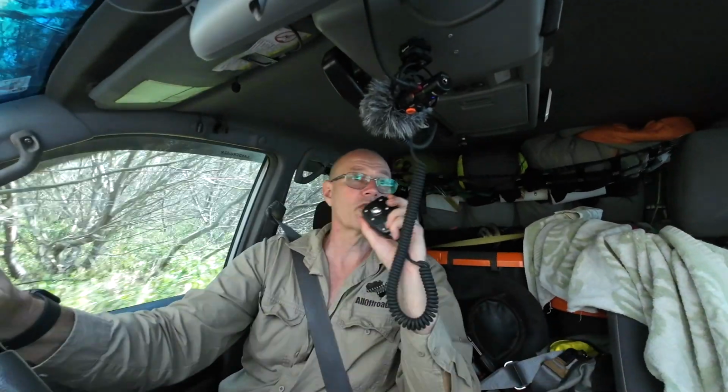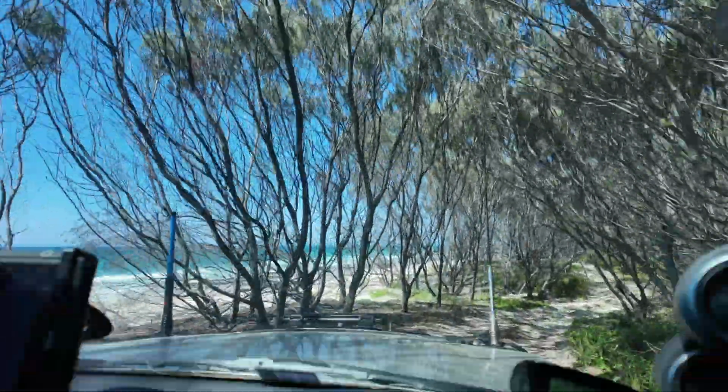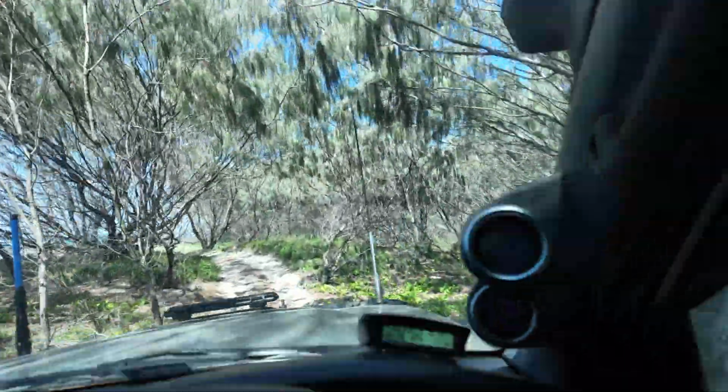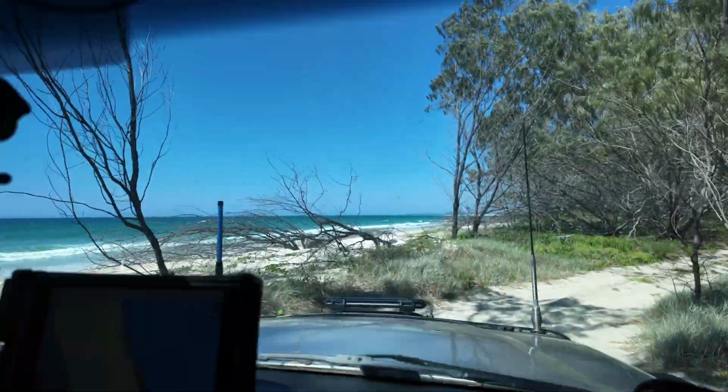It's pretty narrow here, but you can see already not much beach left here to the left. Yeah, it looked a bit dicey. It's a rough trek here. I wouldn't recommend it, so definitely better at low tide where you can drive on the beach. That is rough here and very bumpy, as you can see here.